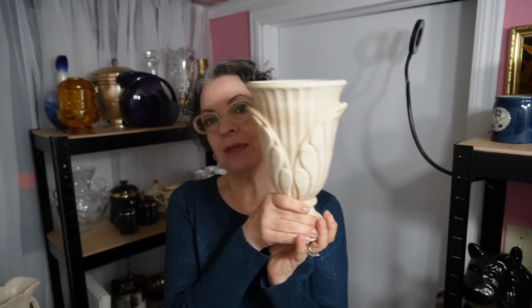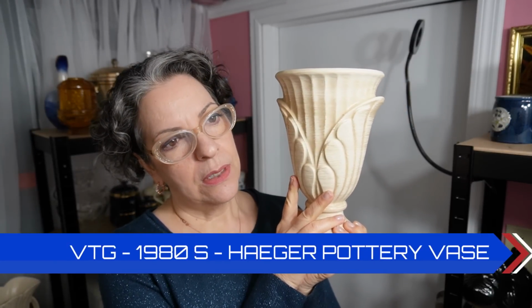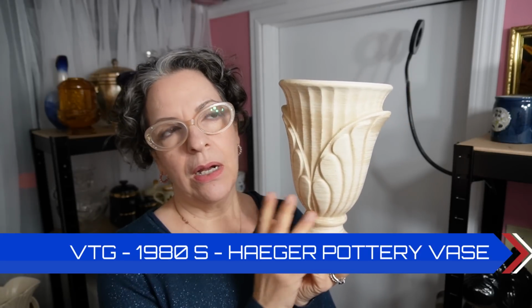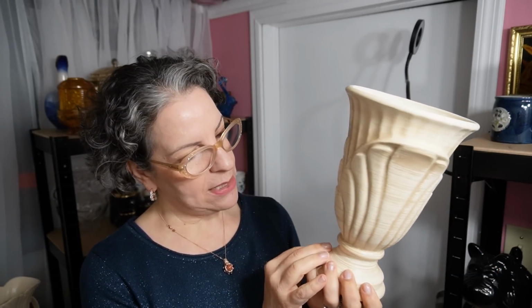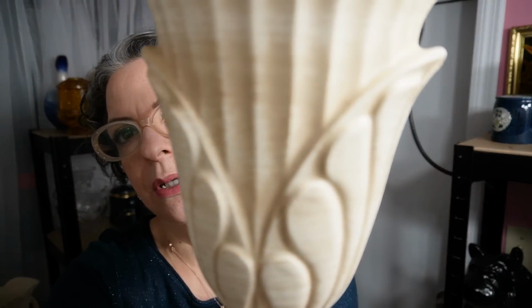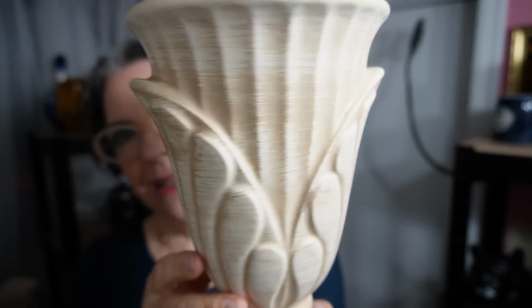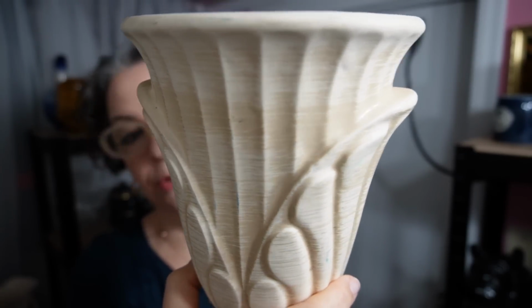All right, the next one is from the 80s. Towards the end, Hager was sold a lot in department stores, JCPenney's, Sears, Macy's, Lord & Taylor, rather than the boutiques and all of that. This one is interesting because it's the same glaze as the other one, but they did something a little bit different on it, and I'm hoping it will show on camera. Do you see that stripe pattern? Right? And it's all around. It's so different. I've never seen a vase with that before, particularly Hager.